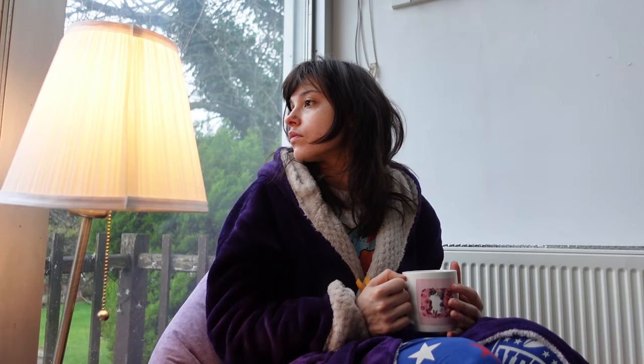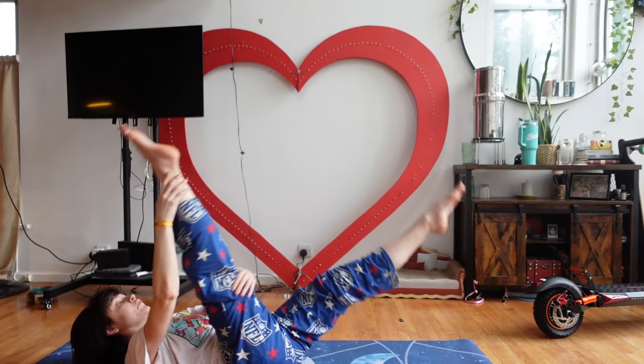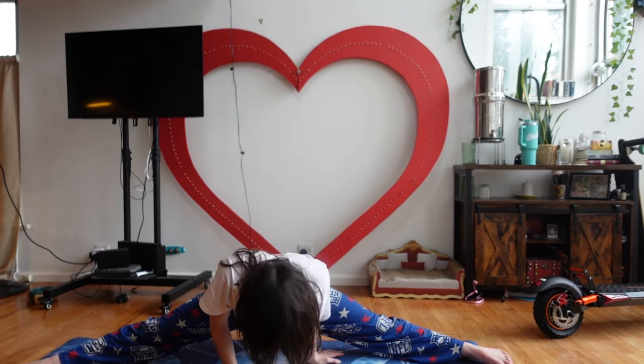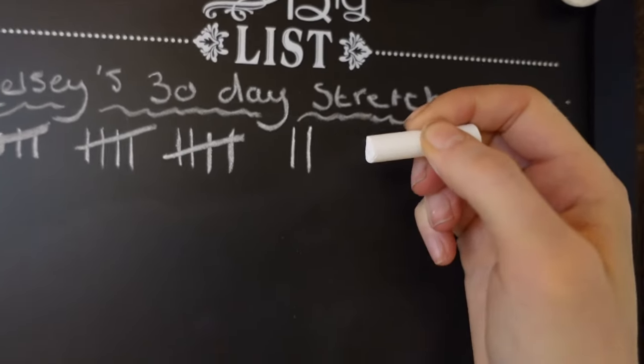And it was just so quiet. Like the house is so quiet. And I got all the stuff done in the morning. I read my book, I had my tea, I did my stretching. And it seems like that is a lot to do in the morning and it would take a lot of time, but I would usually spend like half an hour to an hour scrolling on my phone while I'm having my breakfast. But I didn't this morning.